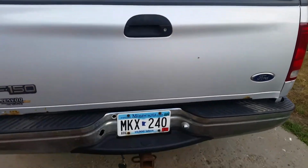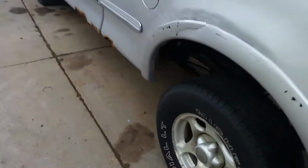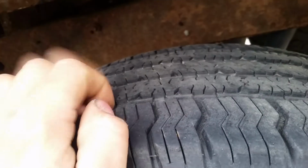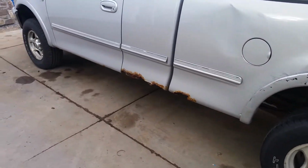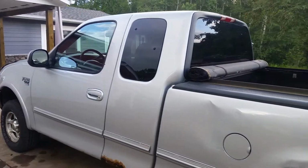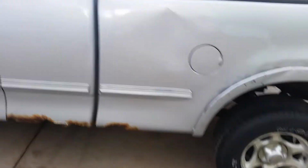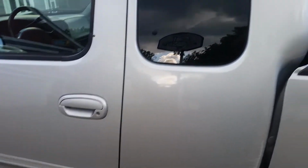It's not terribly rusty. I mean, it's relatively decent. The tires have a decent amount of tread left. They're pretty used, but they'll get you by, at least through winter, especially with 4x4. Yeah, 4 high and low works, everything like that. I don't know what else to talk about. I guess it's been gone through a lot. More than I would really have preferred, but I just had to have a vehicle, so you know how it goes.